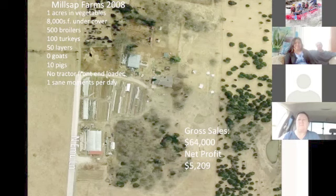Now, a couple things to notice up here. We had a little less than 1 acre in vegetables. We had 500 broilers, 100 turkeys, 50 layers. We were doing a lot of animals at the time. We were still doing the pastured poultry model. And we had learned that by reading Joel Salatin, which is a great way to start farming.